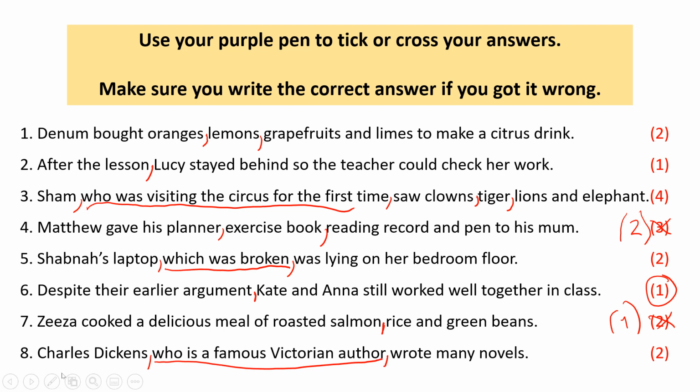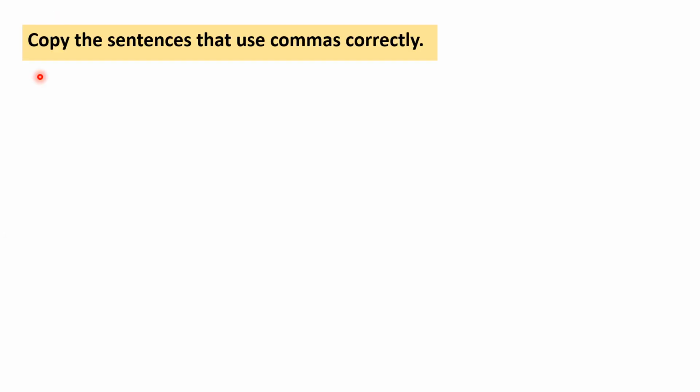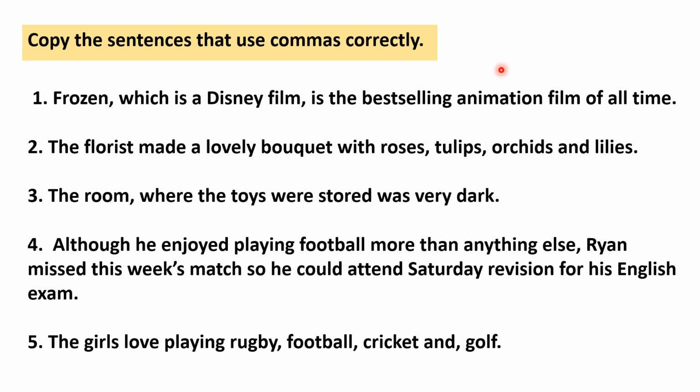All right, use your purple pens and make any corrections that you need to now, please. Okay, you should have made your purple pen corrections and all of your answers should now be correct. And now we're going to do one final task just to make sure that you understand how to use commas correctly. Like the do now, you're going to copy the sentences that use commas correctly. So we now know that commas are used for embedded clauses, subordinate and main clauses, and lists. So there's 3 ways that we learn about commas being used. So you should be able to copy the sentences down now that use commas correctly in those ways. Pause the video and complete this task now, please.